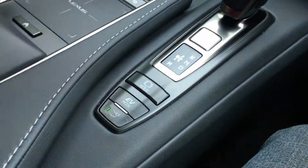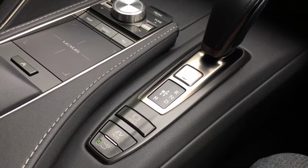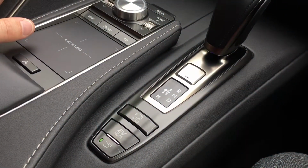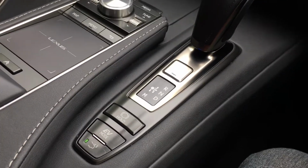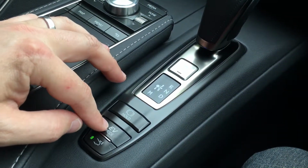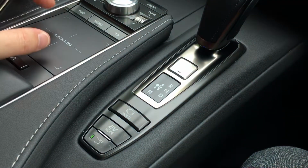Also got a hold button, so just press this at the beginning of your journey. When you come to a stop at any traffic lights, you just take your foot off the brake and the car will simply be sat there, and it will allow you to just sit and not hold the brakes. Then got obviously the fully electric mode, and the spoiler up and down as well.